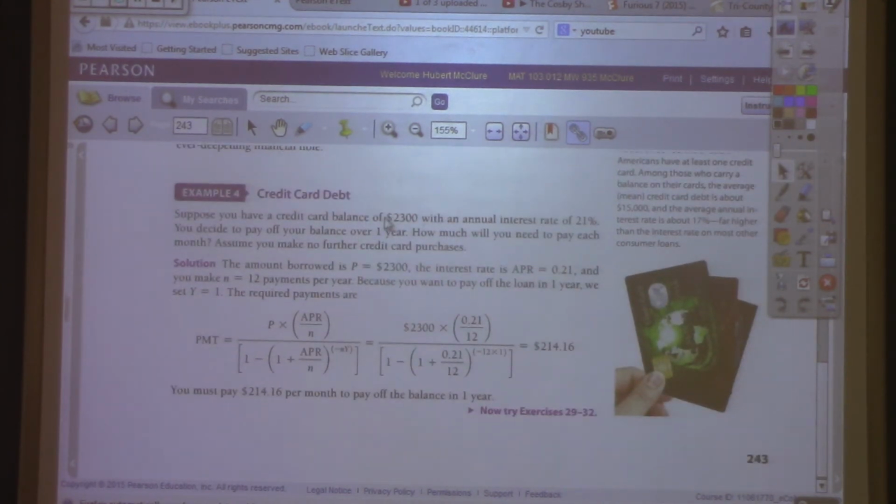Suppose you have a credit card balance of $2,300. You're lucky. Let's change that to $10,300. Why? Because will a credit card company let you go up that high? Oh yeah, they will love for you to get up that high. Well, the annual interest rate of what? 21%. Is that normal? Yeah. That's low. I'd say probably 23% or 23.9. They like to put the 0.9 on there.